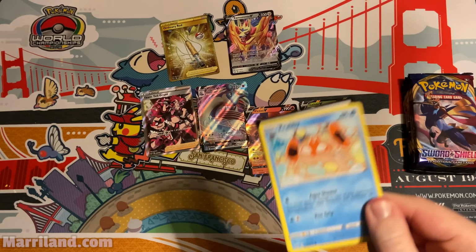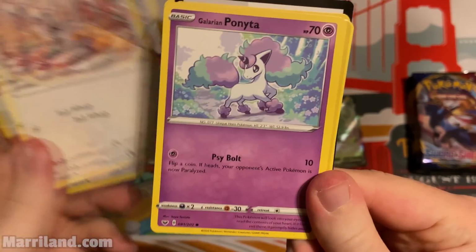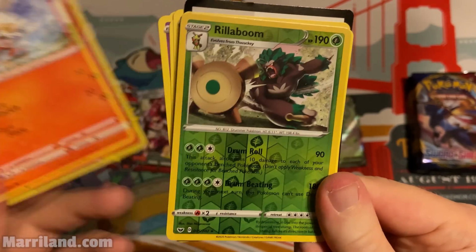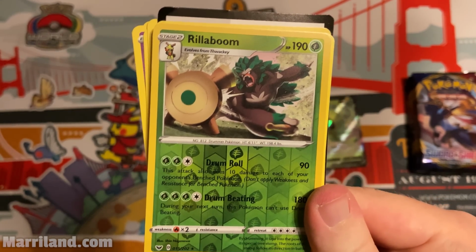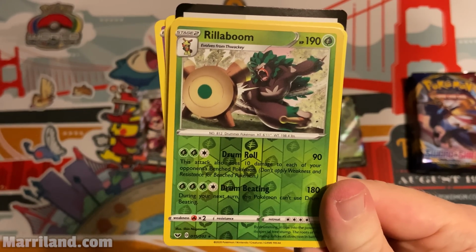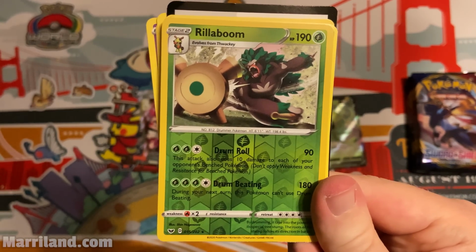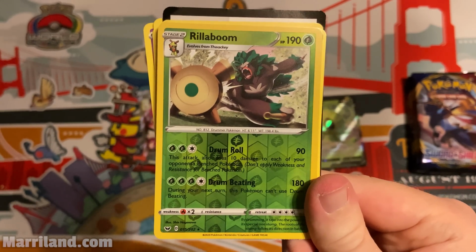Okay. So. Got the good Krabby. Minchino. Galarian Ponyta. Cottony. Scorbunny. Ooh, Reverse Foil Rillaboom. That's the one that's in the deck, and that thing hits so hard. It doesn't have the energy acceleration, but it has 190 HP. That is ridiculous. And you don't even take 2 prize cards when you take it down. Like, wow. And it hits like a truck.